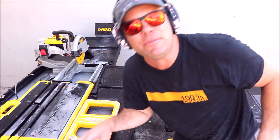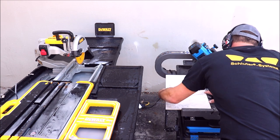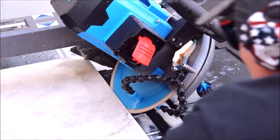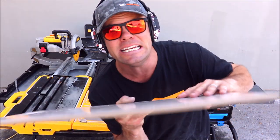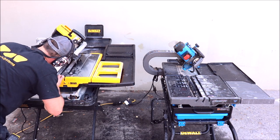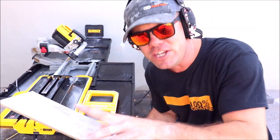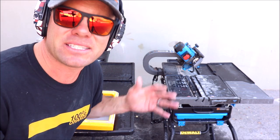Now we miter this hard porcelain tile. And as you can see with these two high capacity tile saws, you can lay the 12x24 right side up for your miter. Very clean. Nice, clean, easy miter with the Delta. Let's try the Dewalt. And there you go, nice, clean miter. Now the vision with the Dewalt seemed to be a little better than the Delta. The miter just seemed a little easier. Maybe the height and the size of the Dewalt.